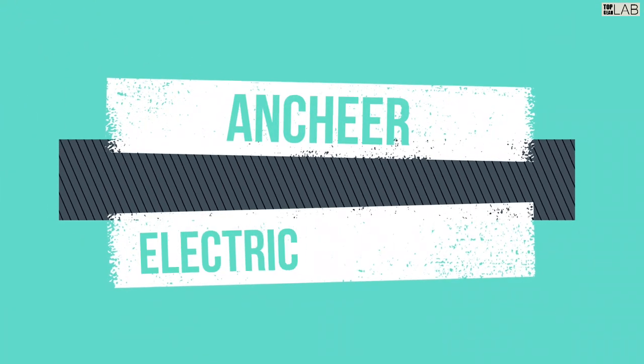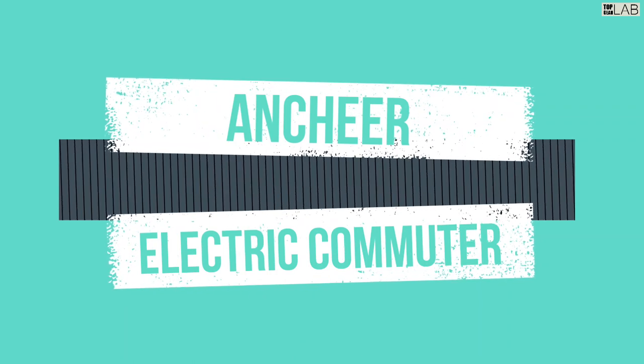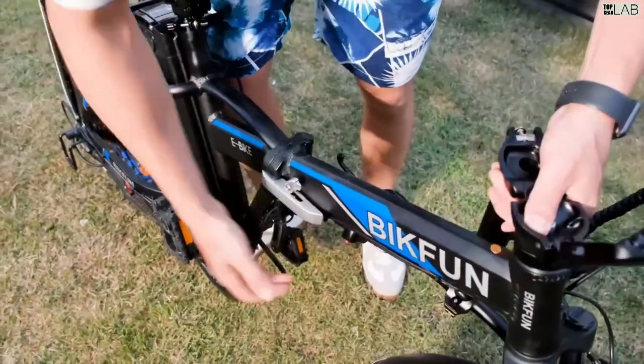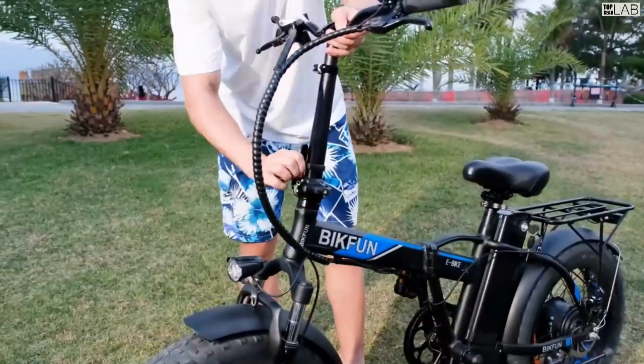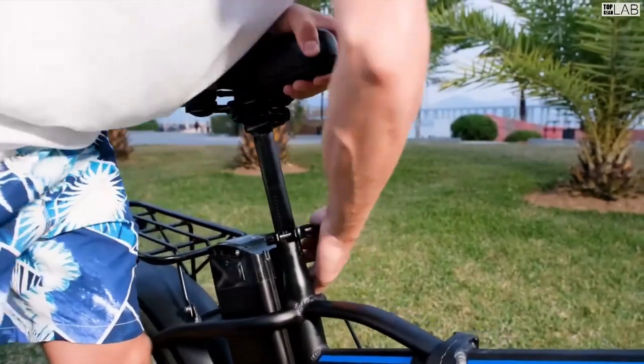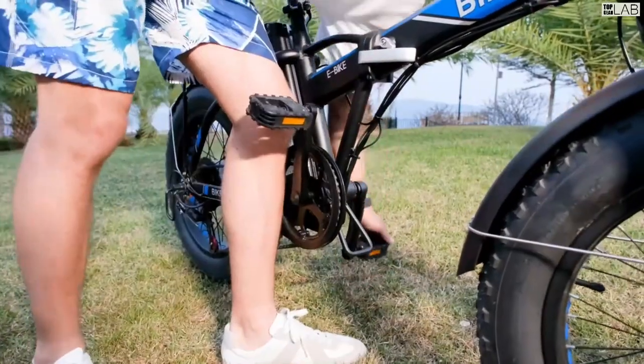Fat tires. 4.0-inch thick tires have a large force area and are more suitable for snow and mud roads. Combined with a shock-absorbing front fork, it can effectively absorb the impact and bumps of the road, and bring you a smooth riding experience. 12.5Ah lithium battery.